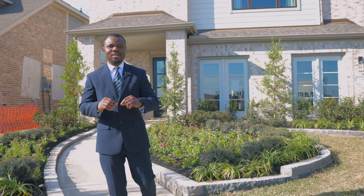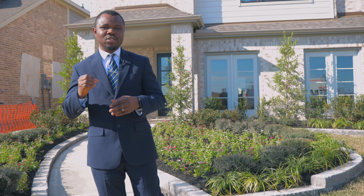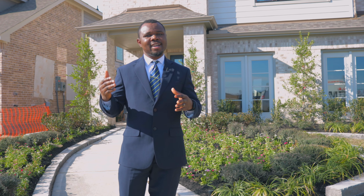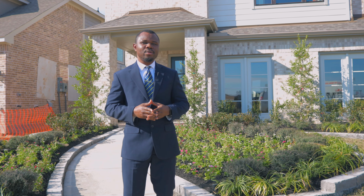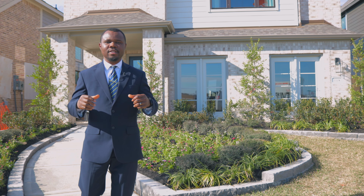The good news is that this community is still very affordable. You can still get something here as low as $320,000 and as high as up to like $450,000. So if you're looking to move in the Houston area, I will strongly advise you consider this community.